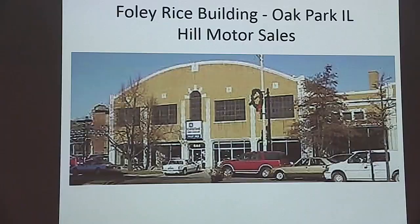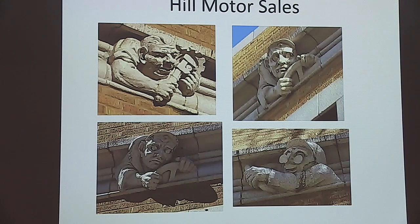Okay. So we've got history lessons behind us. We've got some different theories of how to intervene there and all. Let's move on to the Foley race hill motorcycles. I love these little guys. This is the up there. Now, does that guy up on the left not look like Ronald Reagan? Did you notice that? Yeah, really.